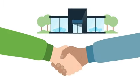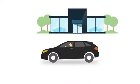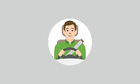This simple online experience means that once you get to the dealership, you'll be able to review and sign your deal quickly and more confidently. So give it a try, because it's time to buy cars the new way, your way.